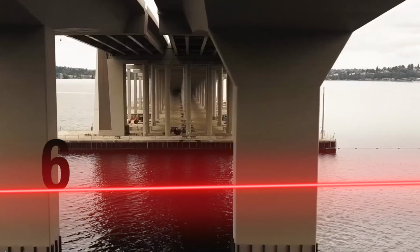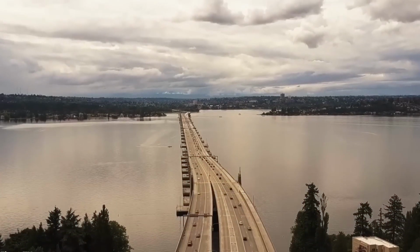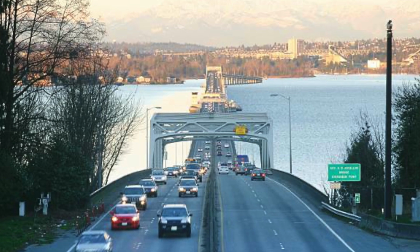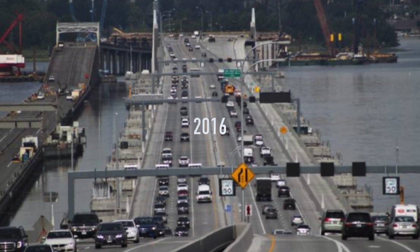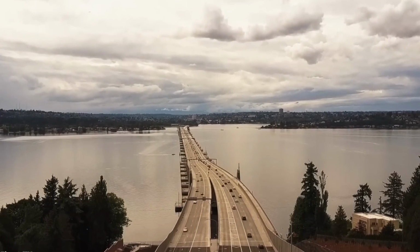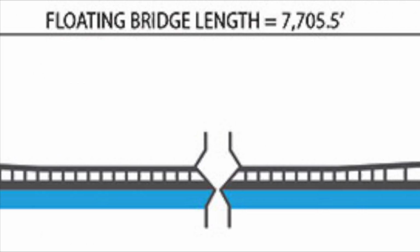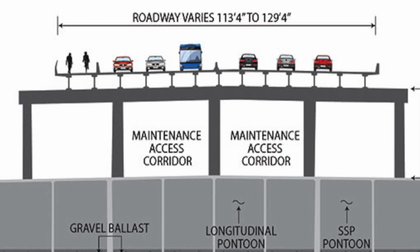Ranked at number 6, we have the Evergreen Point Floating Bridge, a must-see attraction if you happen to be cruising down U.S. State Route 520. After its completion in 2016, this modern marvel claimed the title of the world's longest floating bridge. Spanning an impressive 710 feet across Lake Washington, it boasts enough width to accommodate 6 lanes of traffic.